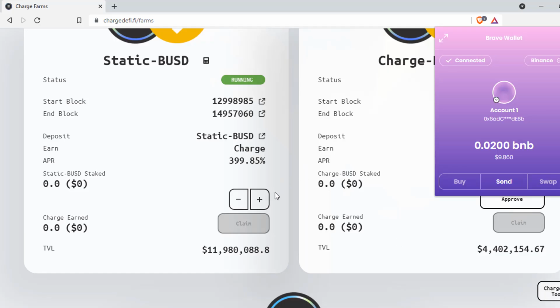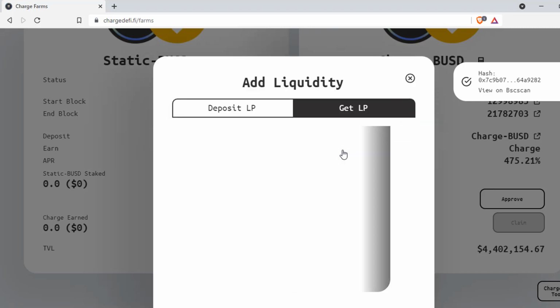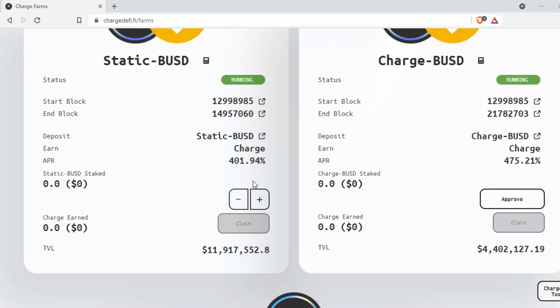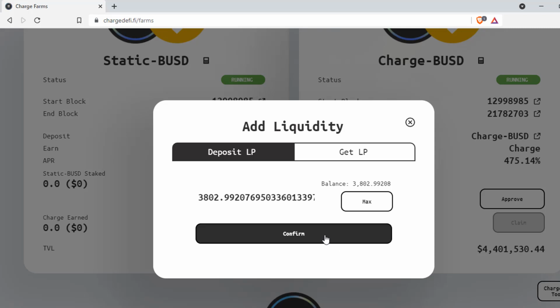Let me show you how you can enter this staking pool. You need to have some BNB in your wallet to cover gas fees, and you can buy it with BUSD. I'm gonna buy LP tokens worth $5,000. At the moment that earns me $55 per day, which I can restake so it grows faster. My rewards are paid out in Charge tokens that I'm going to sell every other day.